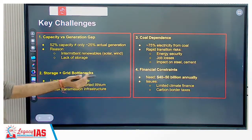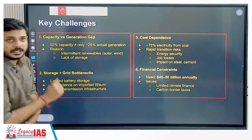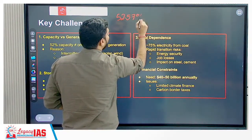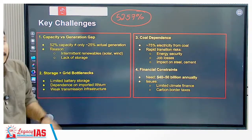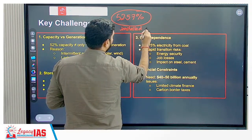The first is the capacity versus generation gap. Okay, capacity versus generation gap. Okay, remember we were saying that 52.57% of installed capacity is from non-fossil sources, right? But that is your installed capacity. This is your installed capacity.